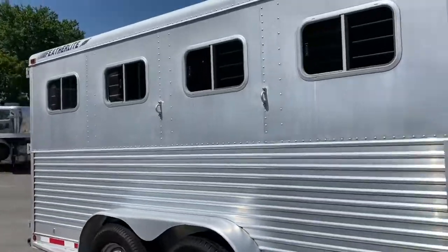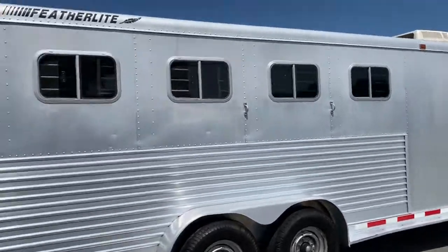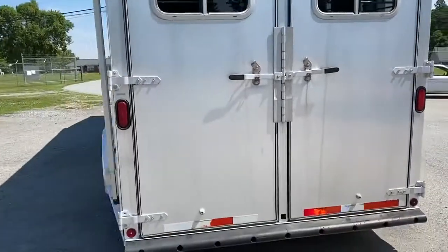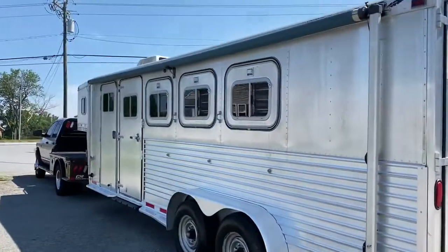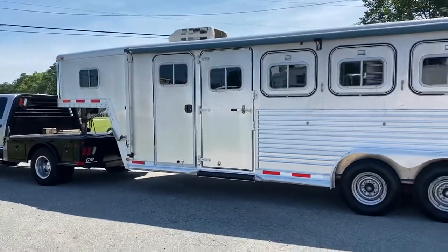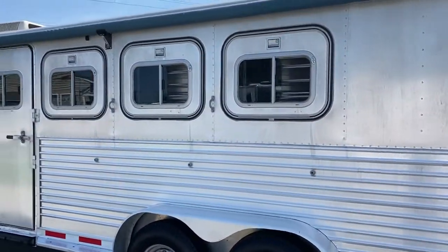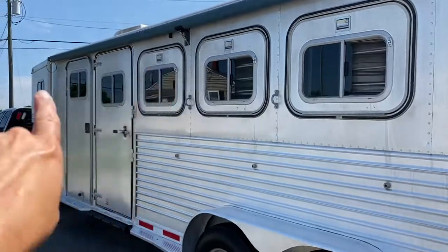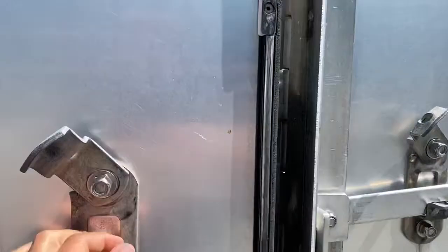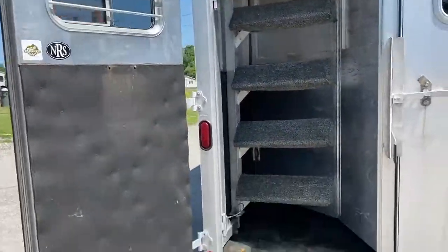So this is a four horse. What they've done is put a cowboy shower in the first stall, however, a really nice one, I might add. Does have an awning. Does have AC. The first two stalls have bars. The back two towards the dressing room do not. So I just wanted to point that out. It does have a removable rear tack, so it is fold up rear tack.